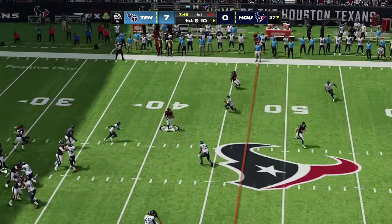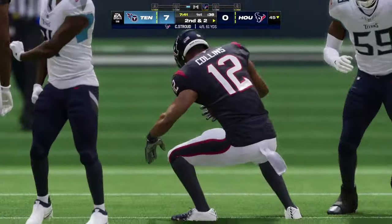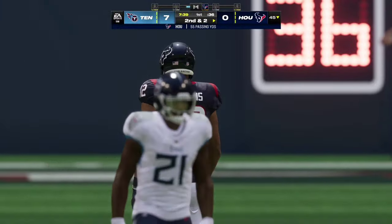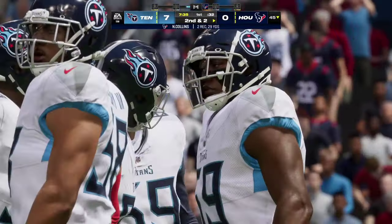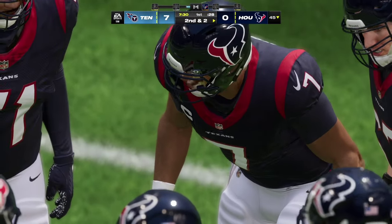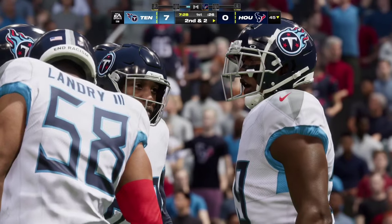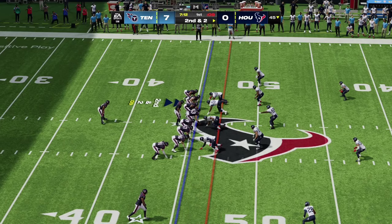Stroud to throw it. That's complete. It's Collins. And that'll be good for 8 yards to the 45. And I think this is a route we'll see more of as this game goes on, because with his speed, they want to get him the ball in space on drag routes just like this. They want him to get the ball and run after the catch. Good job there, though, holding him for a short gain.